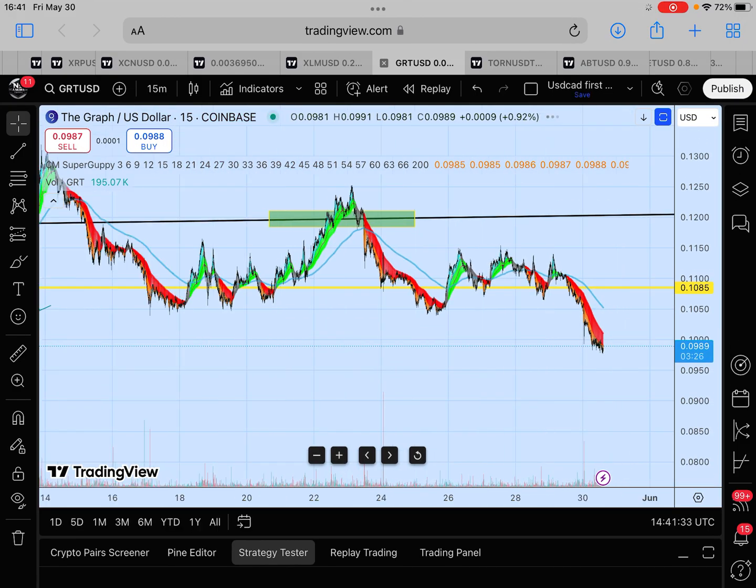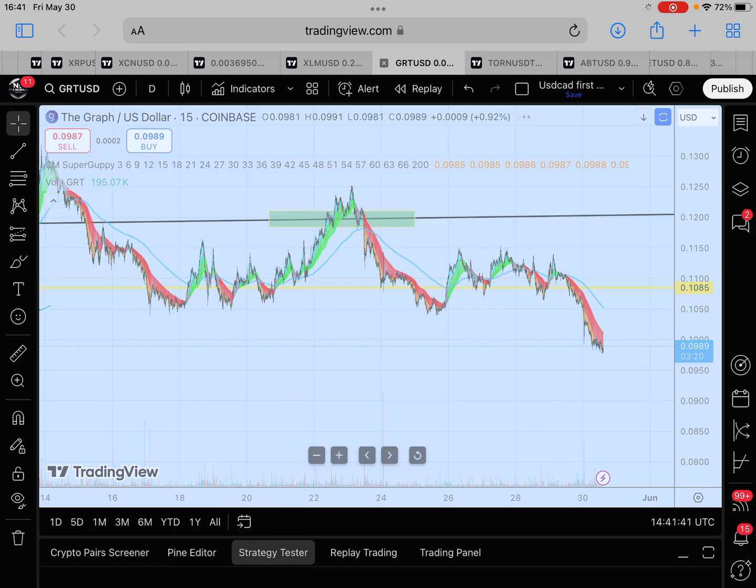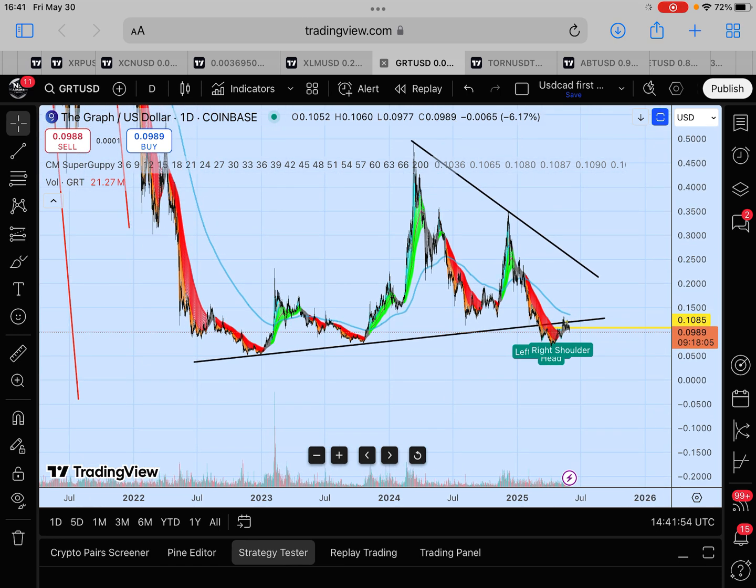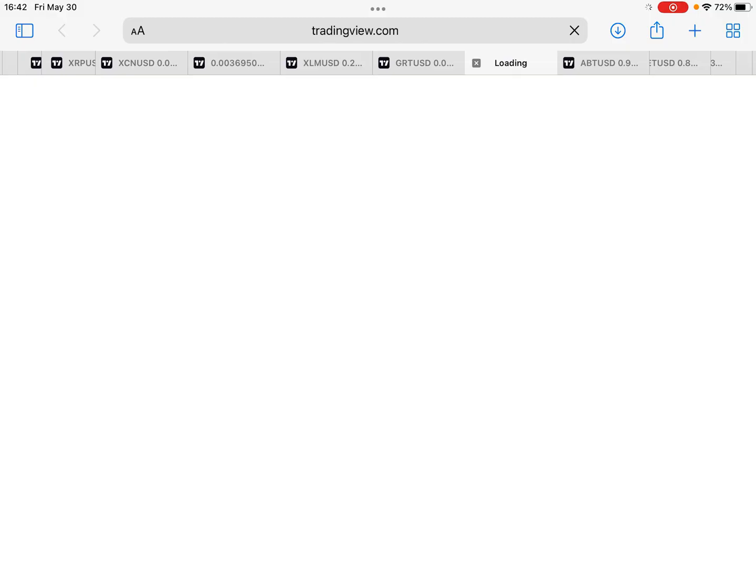GRT did not hold above the 0.12 mark, had a rejection, still continuing downwards. Overall, it does look like it has potential to move upwards with this inverse head and shoulders. However, it could just be denied and we could see a further downtrend. But I believe once Bitcoin starts pushing up, GRT will easily push over that 200 EMA and start going for its third touch on the downtrend around 0.23 before breaking it and having a continuation upward.